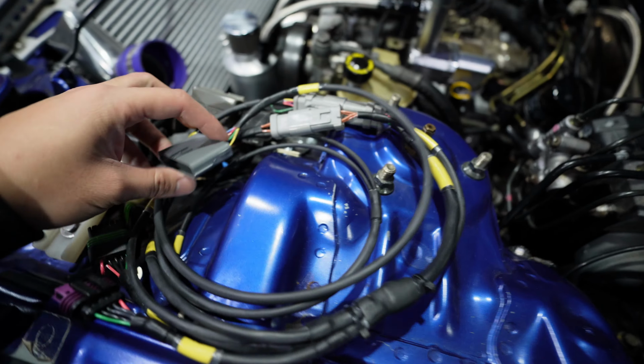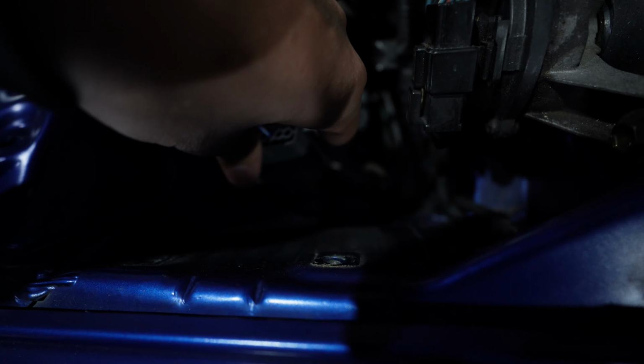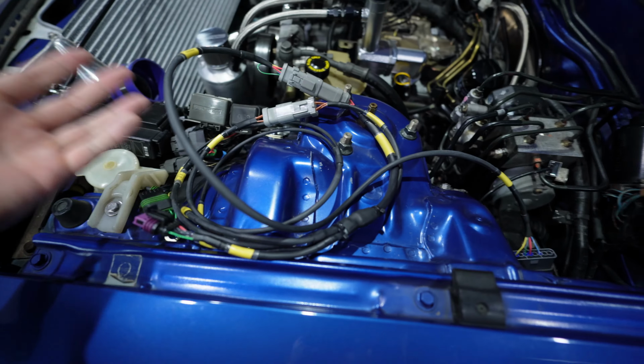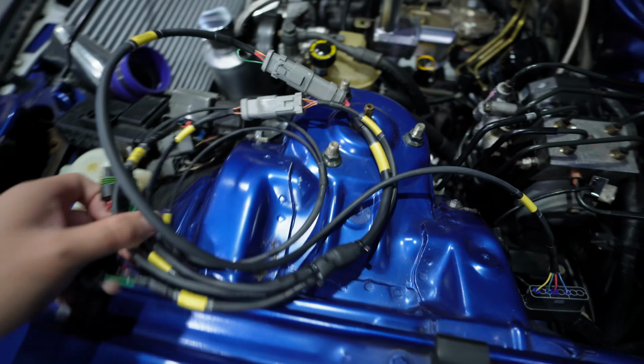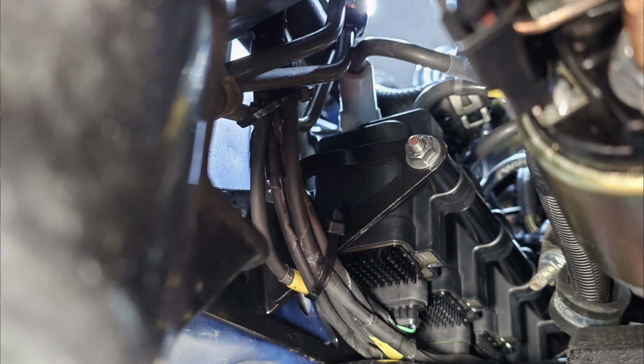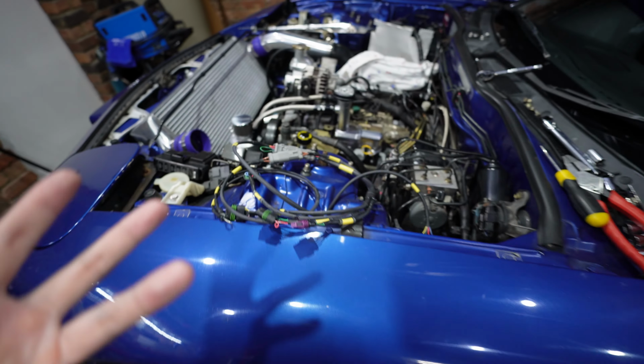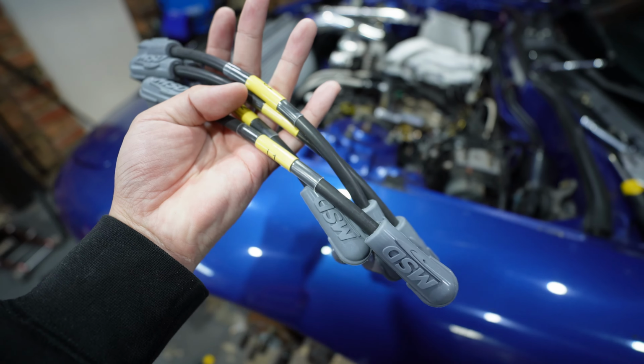Very straightforward as we saw before. You've got a little connector here for the igniter, where the igniter used to go. Straight into there. I'm trying to do this one-handed. Click in there. I'm going to run this loom underneath the ABS pump, and you have 4 connectors, obviously for the coils, and 2 grounds, which will ground on the engine block. Everything is labeled, so you can't get this wrong. And the last thing, the 4 spark plug leads.